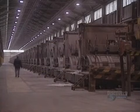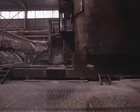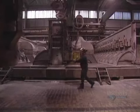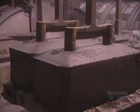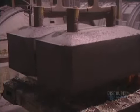This plant has 432 pots in which a powerful electric current will be passed to produce electrolysis. An overhead crane dumps alumina into the pots. Then the electric current from the anode placed in the alumina passes through the alumina, which we see here right at the bottom of the pot.